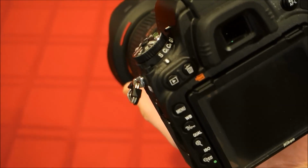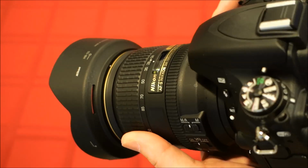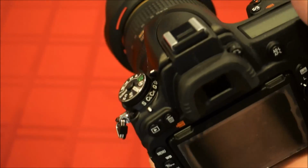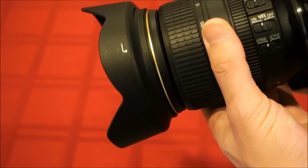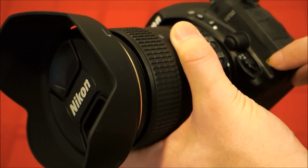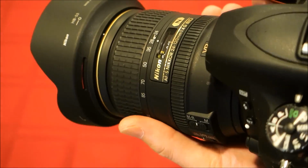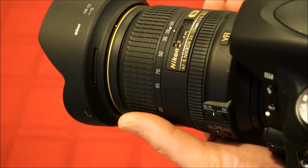So like I said, I'm not going to go into too much detail, but I just want to show you what I think makes this camera probably the best DSLR camera out there. Not only for the money: swiveling screen, built-in Wi-Fi, full frame, and this 24 to 120 millimeter lens that it comes with. This thing is a beast, and the pictures it takes are extremely sharp.